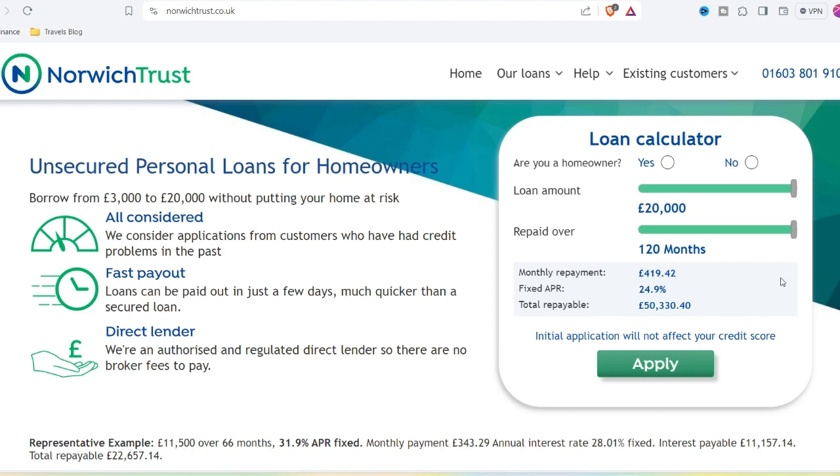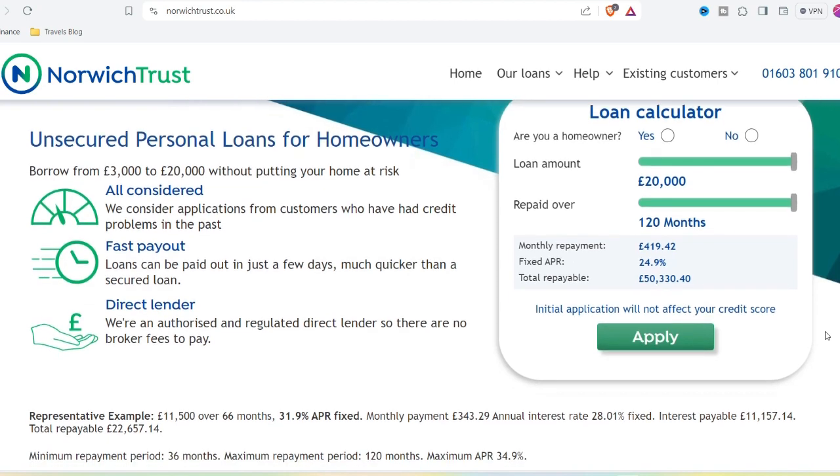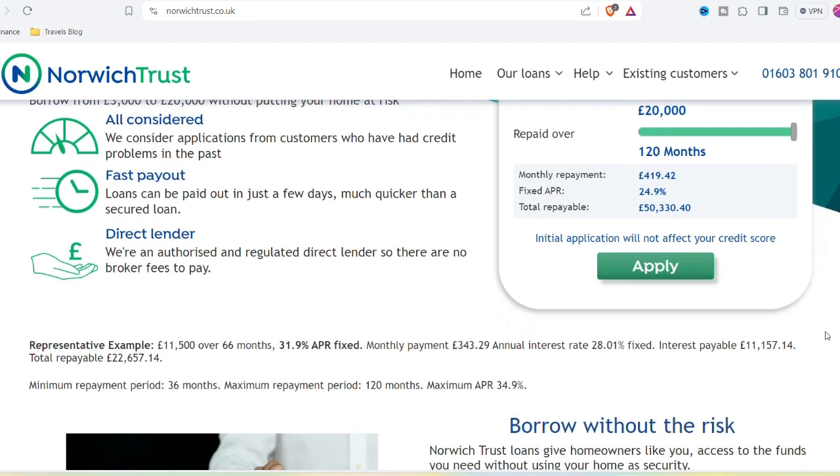Once you have a Norwich Trust loan, you can make overpayments and pay the loan off in full. But there are limits to the amount you can overpay, and interest charges may apply if you clear your debt before the end of the term. Before you apply for a loan, it's worth using a loan eligibility service. This can help you to see how likely you are to get a loan from different lenders without affecting your credit score. Make sure you check that it only uses soft searches and see how many lenders it compares.